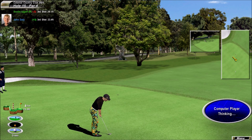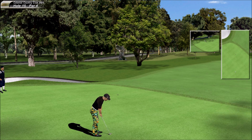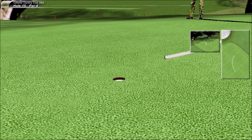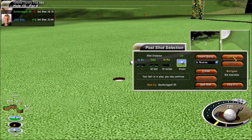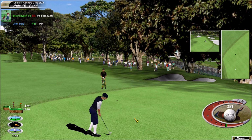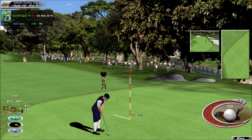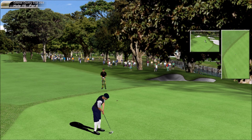Looking at this birdie try from a long way away. Yeah, sometimes good putts just don't go in. Green's in really good shape, and these things, for whatever reason, have always been very tough to read. Get it to the hole? No.